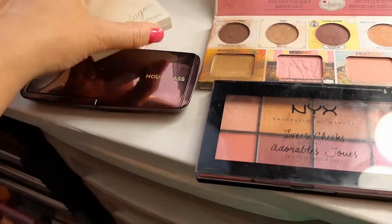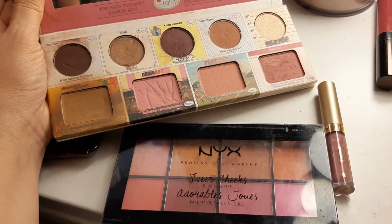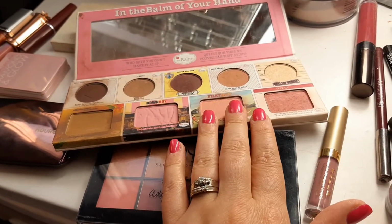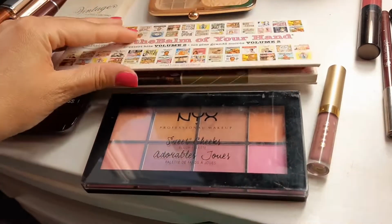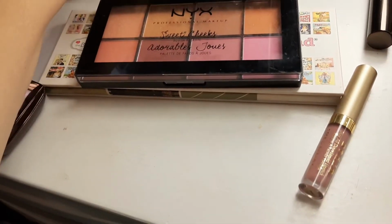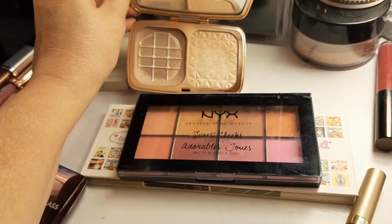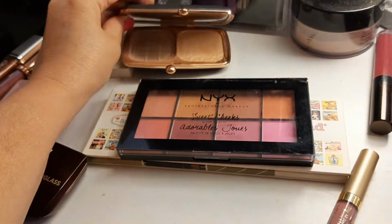Really enjoyed that. In the palm of your hand, I didn't use any of the eyeshadows in here, but I did use the bronzer exclusively this week, and I used all these blushes and the Mary Luminizer as well. And I also used this NYX Sweet Cheeks palette, and I used the highlighter from this Revolution Beauty Renaissance Bronze and Glow palette.